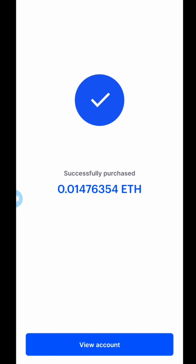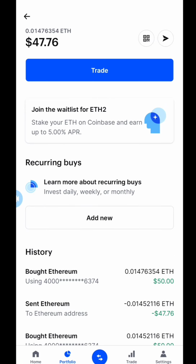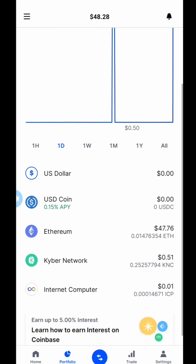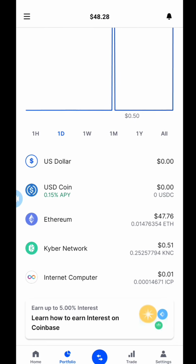So now that I've successfully purchased Ether, I'm going to go and check my account again, and it does show up here. You can view all of your assets on Coinbase in your portfolio. Of course, I always move my assets from my centralized exchange accounts to DeFi wallets. So now I'm going to show you how to.